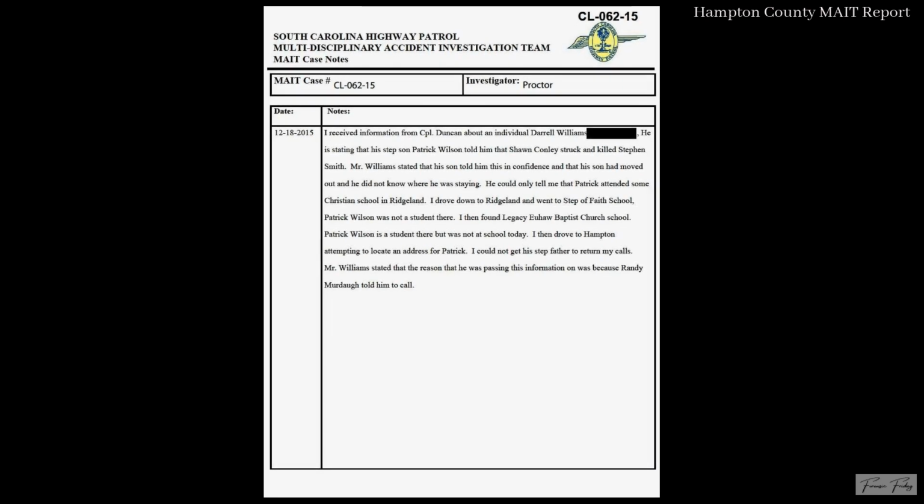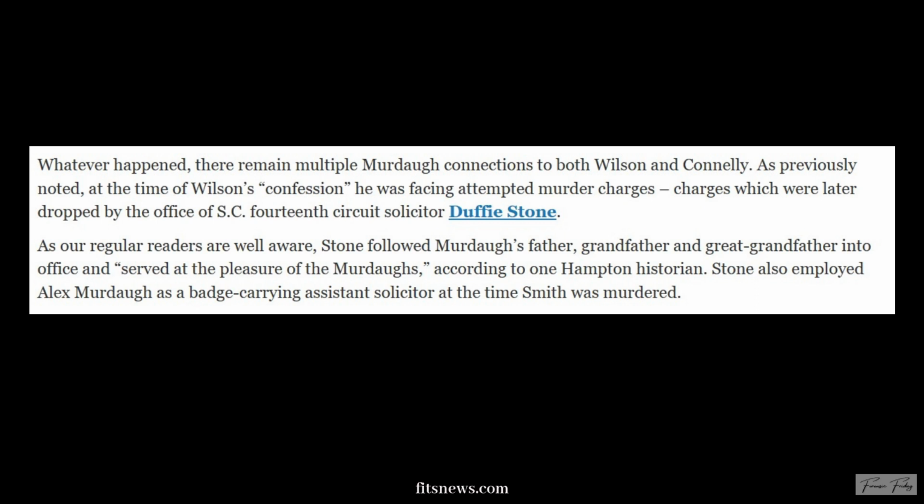Where this gets tricky, Patrick Wilson was actually being charged. He was facing multiple murder charges, which eventually got dropped by judges that were deemed to be friendly, favorable to the Murdochs. And Patrick Wilson's attorney at that time was Corey Fleming, who we've heard a lot about with the Satterfields. It's also Alex's best friend and Paul's godfather. Moving forward into this, there were 2 lawsuits filed against Sean Conley by the Murdoch law firm.